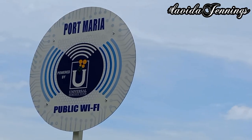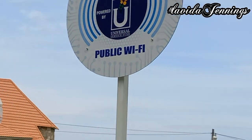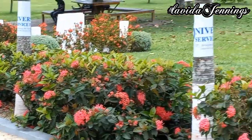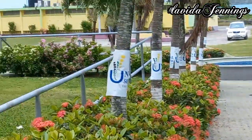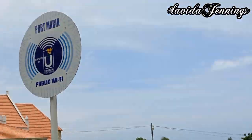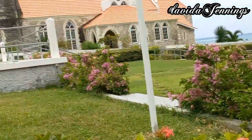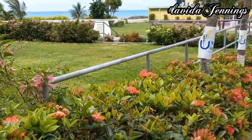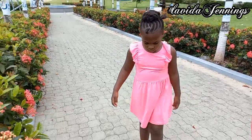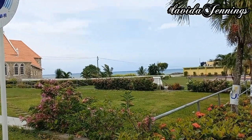Look what we discovered, guys. Free public Wi-Fi in the park. This is beautiful. The Port Maria Park. This is wonderful, guys. Must be so nice. Look at that. I love that for the people of Port Maria. The sea is around there.